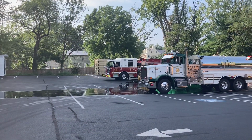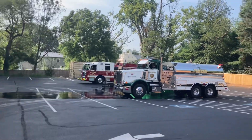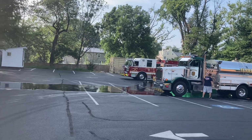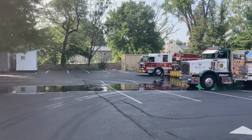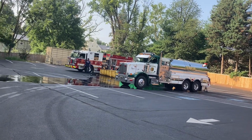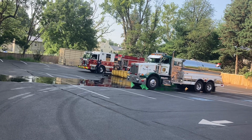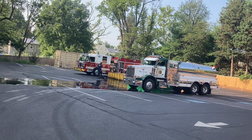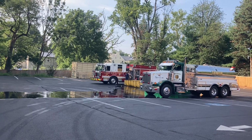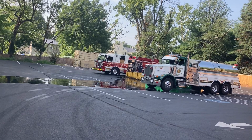When they get to the scene of the fire, the first thing they do is set the parking brake and couple the hose to the rig as needed. This is that pump down here. The emergency lights are getting ready to be turned on. Shut the diesel engine off like this time. That's rare, but it's sometimes needed.